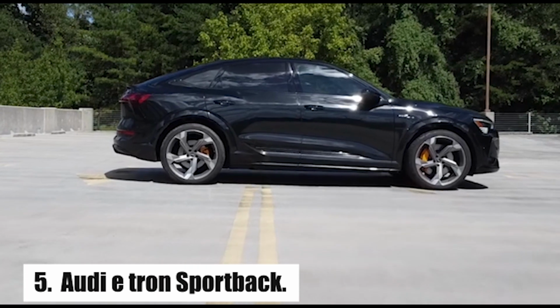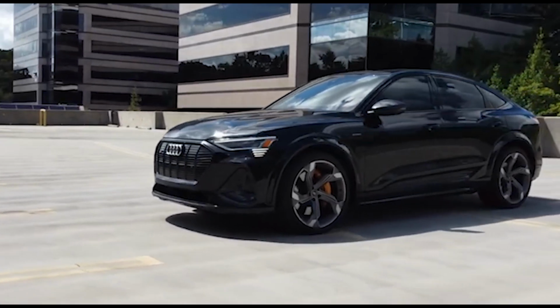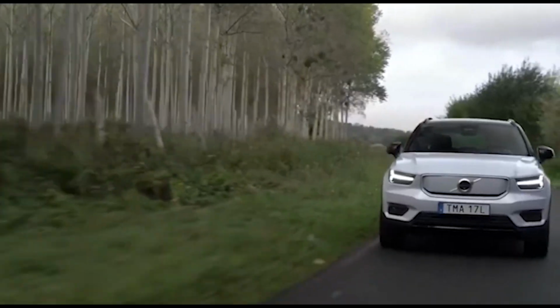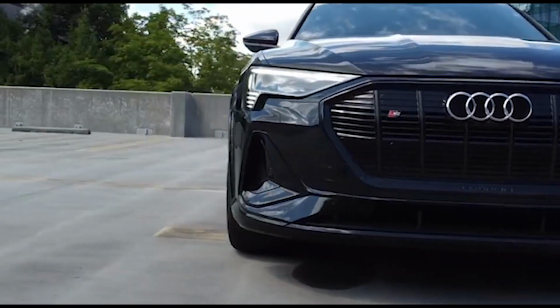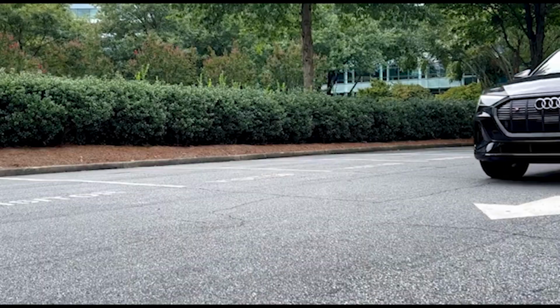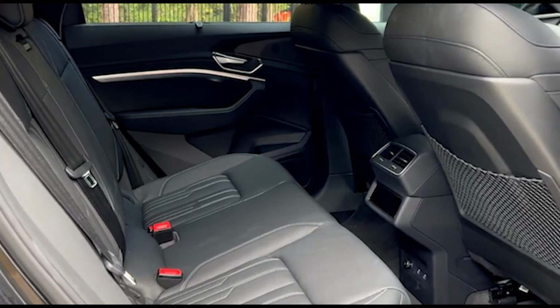Number 5. Audi e-tron Sportback. The Audi e-tron Sportback and the e-tron are two bites at the same apple, much as the XC40 Recharge and C40 Recharge are. The C40 parallel in this case is the e-tron Sportback, which has a sportier, probably more appealing look, but less headroom and baggage space.